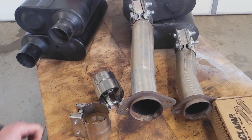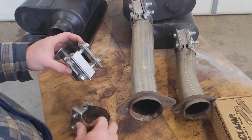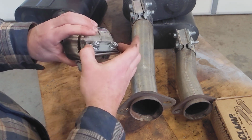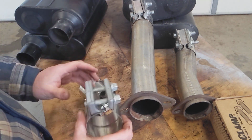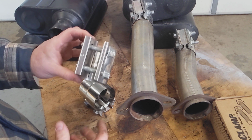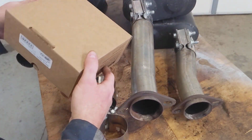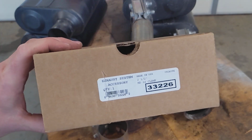Guys, I talk about this in pretty much all my videos, but these are the Summit band clamps versus the Walker brand. The Summit, there's a lot of pieces. You've got 2 bolts, 2 nuts, these side pieces here that hold it together, and then this center piece. With the Walker clamps, it's literally just the clamp and 2 bolts. So much easier, so much less crap to worry about. So I would suggest the Walker clamps. I'll paste a link down below, but here's the model number for them. Definitely the way to go.